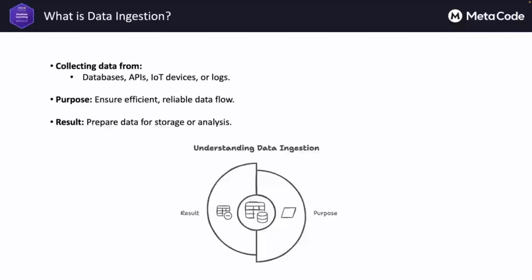First, let's define data ingestion. Data ingestion is the process of collecting data from various sources. This could include databases, IoT devices, or logs, and preparing it for storage or analysis. For example, you might collect real-time sensor readings from IoT devices, or you might gather historical sales data from a relational database for batch processing.